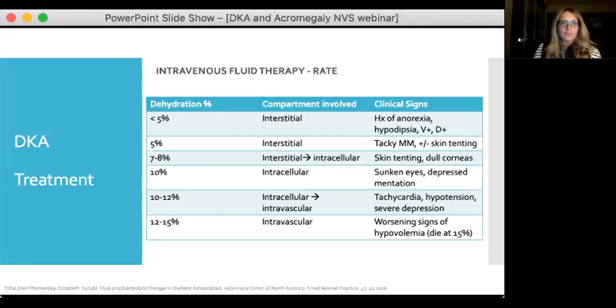Interestingly, in humans with DKA, they actually just assume that they all are 5 to 10% dehydrated. And the guidelines in human hospitals is that 50% of the deficit should be replaced in 8 to 12 hours, and then with all the other dehydration corrected within about 24 to 36 hours.